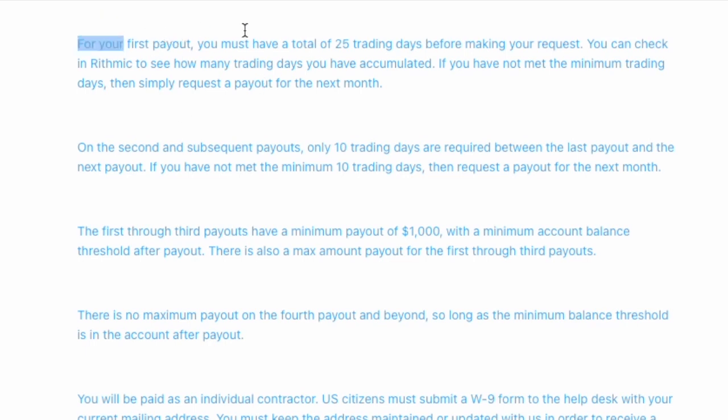So for your first payout, you have to have a total of 25 trading days before you make a request. So you can check in Rhythmic or you can look at your calendar and see how many days you have traded. So for example, I passed October 10th, 2021. So I wouldn't have been eligible to do a withdrawal at the end of October because there's not 25 trading days between the 10th, or I think I technically got my account on the 11th or 12th. There weren't enough trading days. So the first time I would be eligible for a withdrawal was the end of November, which I was, and I was able to withdraw.